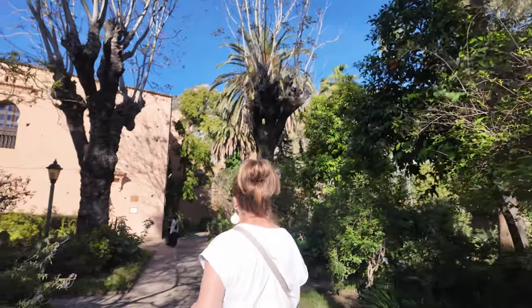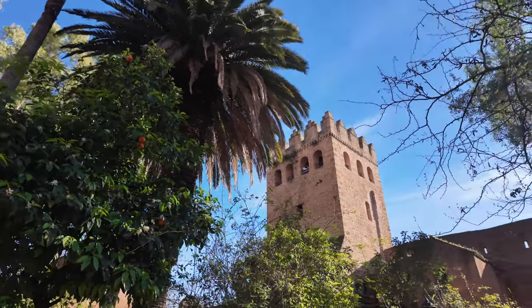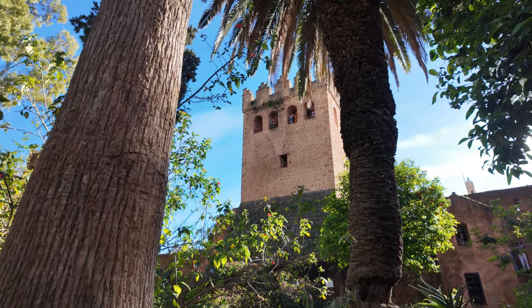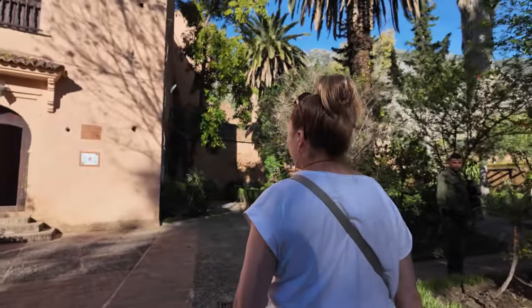Within the walls of the Kasbah lies a lush garden, offering a peaceful escape from the hustle and bustle of the main square outside. It's a lot cooler in here. It is a lot cooler in here too. It's probably the shade from all the trees.